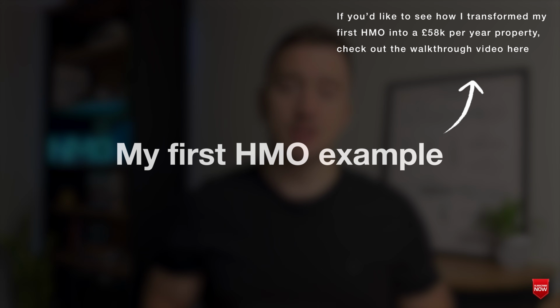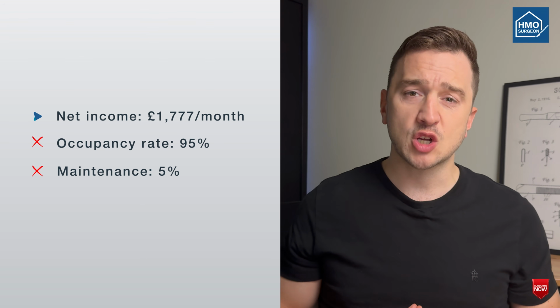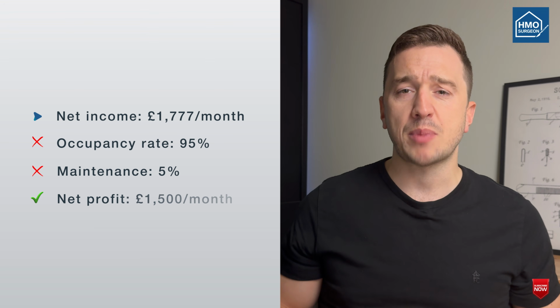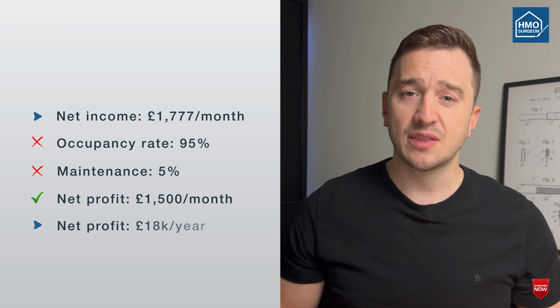Okay, so let's look at some numbers and use my first HMO as an example. So my first HMO's net income per month was £1,777. Now, being conservative and applying a 95% occupancy rate and 5% for ongoing maintenance costs, let's call that £1,500 every month net profit. This equates to £18,000 income per year, and we'll be using this amount when modelling how many HMOs you need to match a salary.